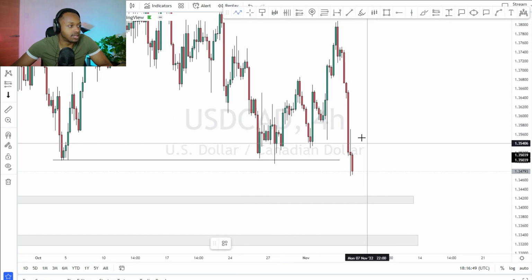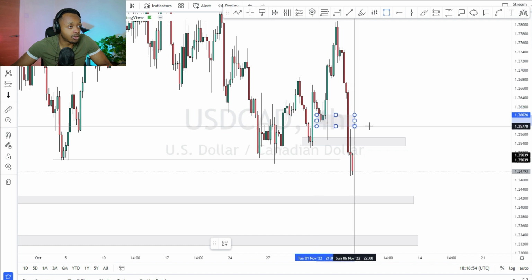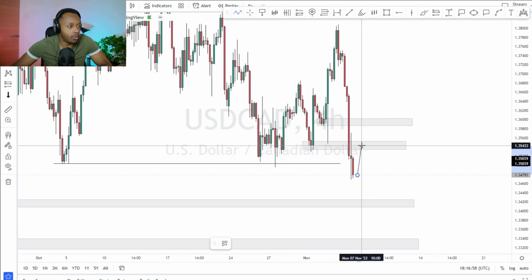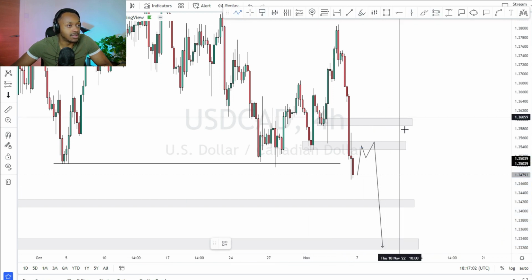So USD CAD, I want to see some correction. As for areas to actually look to trade from, I'm looking at these price swing lows here, which were support and now turn resistance. Get a pullback into one of these two areas, and we'll look for some short opportunities to take USD CAD back down.